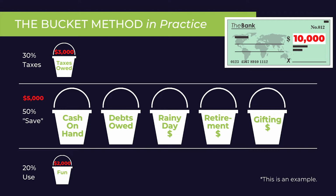Now, I use the word save as a sort of catch-all phrase because you can either be saving for something in your future, or you might also be saving yourself interest on debt payments that you owe by paying them down early. Let's take a closer look at the various options that you have with this extra money that we're going to save. Now, full disclosure, I'm an old school financial nerd, so I get excited about this part of the conversation because this is really where a financial advisor can provide a lot of value for his or her clients. Let's be honest, paying taxes and filling up the fun bucket, they're pretty easy, simple concepts. What you do with all the rest of the money is where most people get hung up.